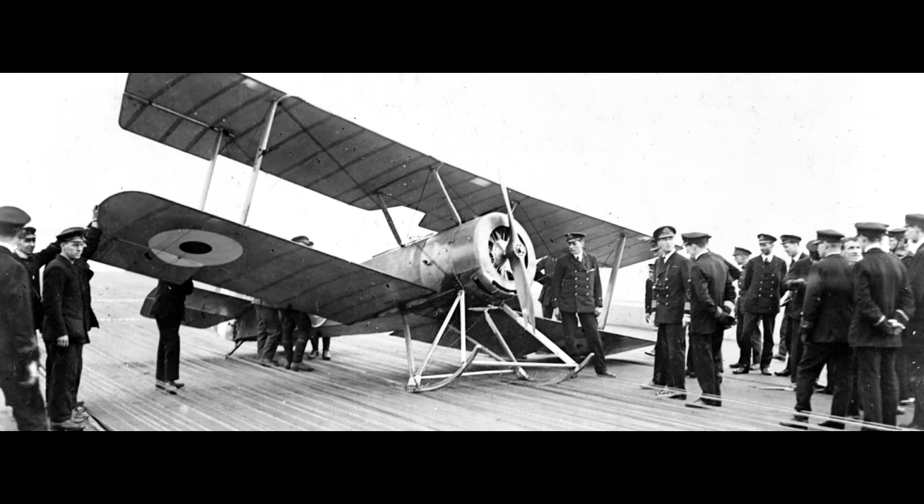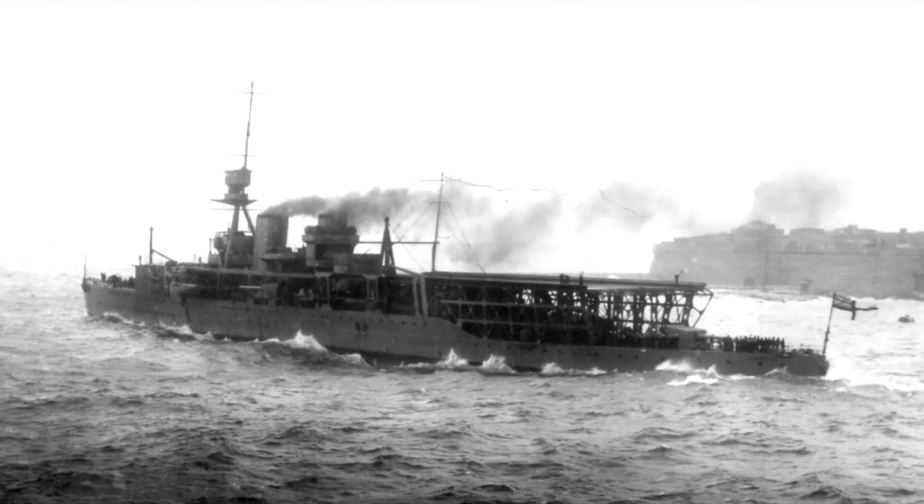That means that when we get to the end of the decade, we've got the Royal Navy with a variety of aircraft carriers in various states of conversion and completion. We've got Vindictive, what would become called a heavy cruiser, converted into a kind of half carrier, half cruiser. She's running around terrorizing Bolsheviks in the Baltic.